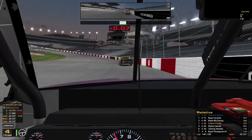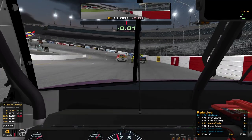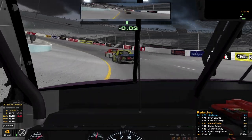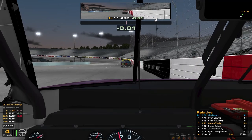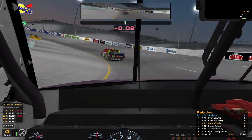I'll give it to him if he gets alongside me. Otherwise, I'm just not going to accept a dive bomb. He's not doing it, though. He's racing clean. He's good. Very tempting to dive bomb here. Happens constantly in official races.